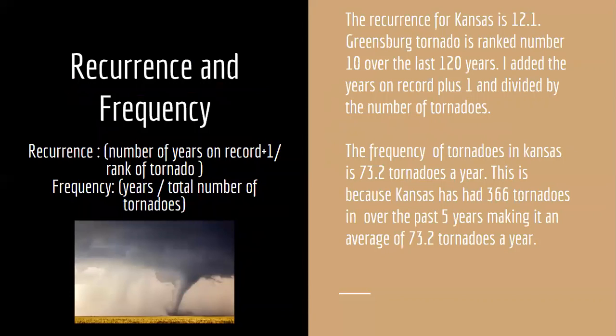The recurrence and frequency of Kansas. I have provided both formulas. The recurrence for Kansas is 12.1. Greensburg tornado is ranked number 10 over the last 120 years. I added the years on record plus 1 and divided by the number of tornadoes. The frequency of tornadoes in Kansas is 73.2 tornadoes per year. This is because Kansas has had 366 tornadoes in over the past 5 years, making it an average of 73.2 tornadoes per year.